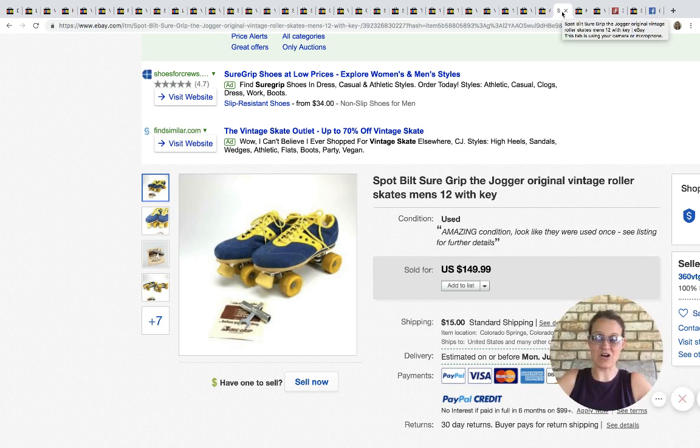These skates are awesome, and he got these at a thrift store for $12.50, and they sold for $149.99 plus shipping.